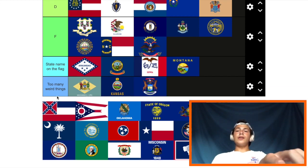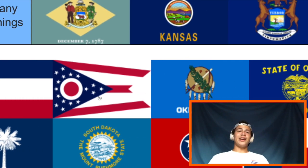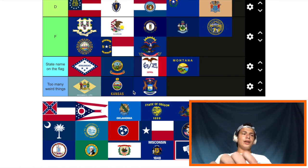Now, what a turn of events. Guess what? We have the flag of Ohio. Now, this is a special flag because this isn't even a rectangle. Whoever made this wanted to compensate for how boring Ohio is, so they just made it as outrageous as possible. Oh, and they put a little O there. I didn't realize. Anyway, yeah, but you know, I'm gonna have to put that in.